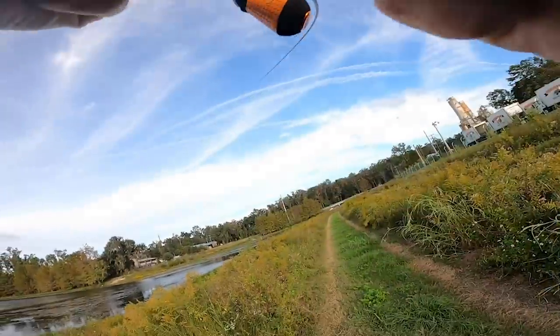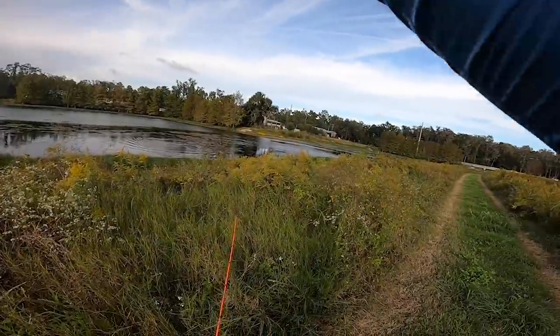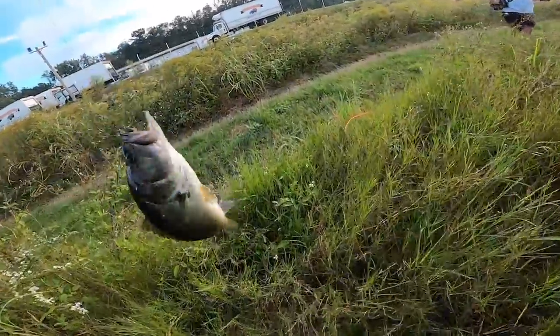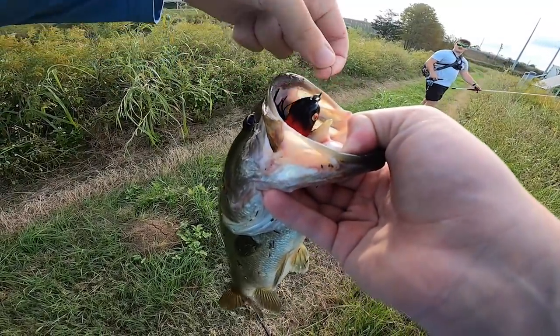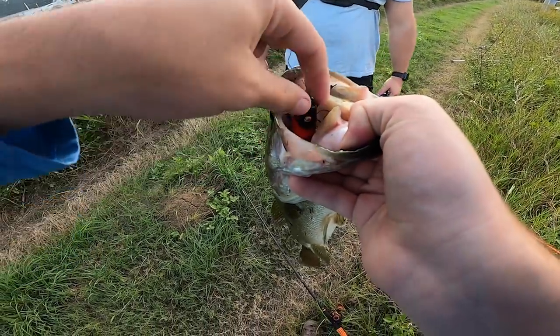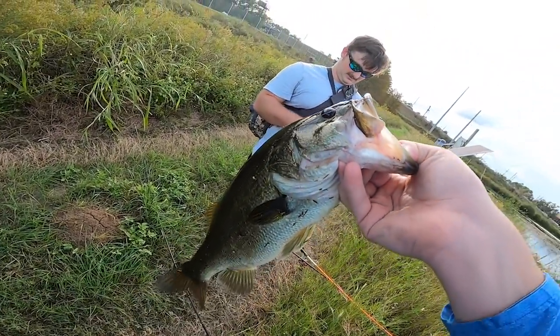Oh! Ooh, oh my gosh! Oh my gosh! Oh my gosh, dude. It's probably a good 2.5-3 pounder right here. Second one on the frog, guys. Dude, look at how thick and healthy that fish is. And the candy corn frog is gone. Dude, I don't even think I had him hooked. Oh my, I didn't even have him hooked. He was just holding on. Oh no, I did. I was gonna say, man, he really likes candy corn. Dude, look at the way they're eating the candy corn frog out here.